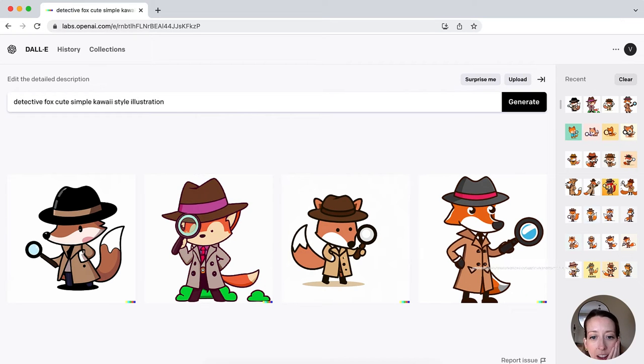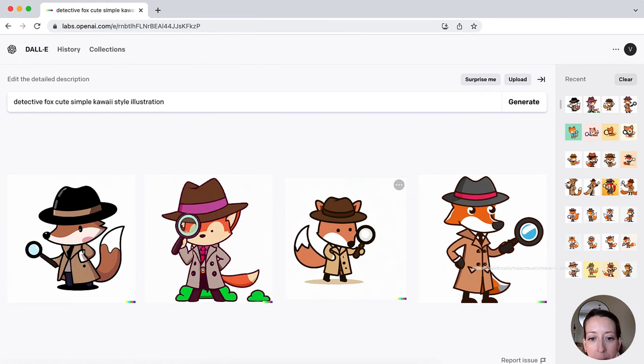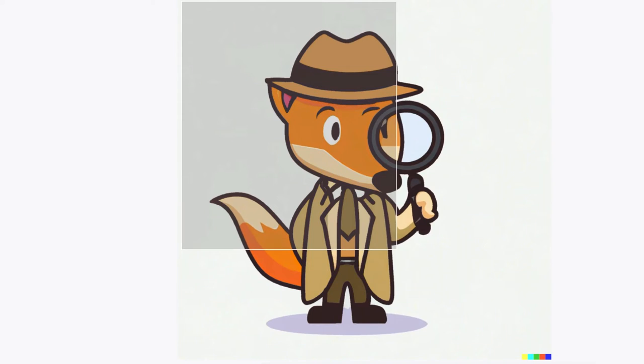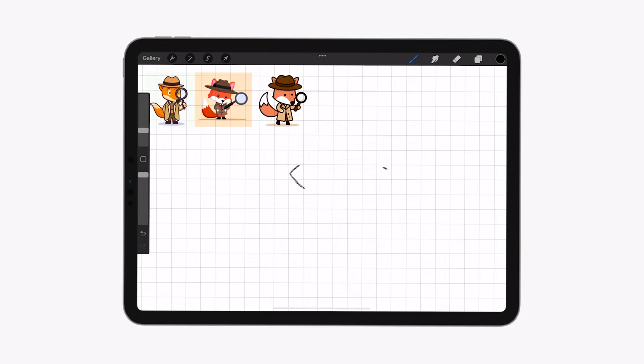Oh, he is so cute. I really like the shape of his face, and I like how long his trench coat is. Oh, I really like him. And now I'm taking screenshots of my three favorite designs. So I'm going to take elements from each of these foxes that I like to create one design that I'm really happy with. So now I'm going to send these screenshots over to my iPad and work on the final design.